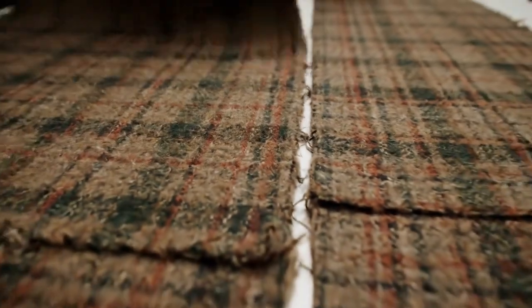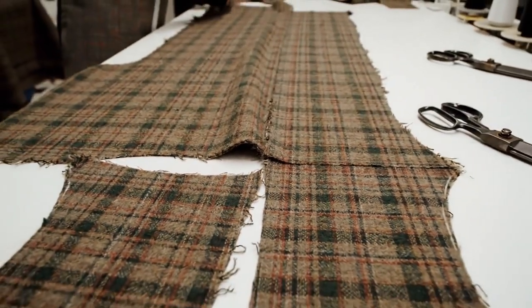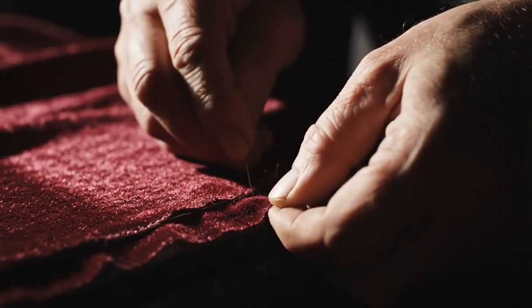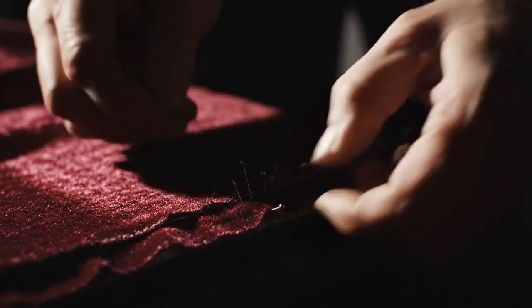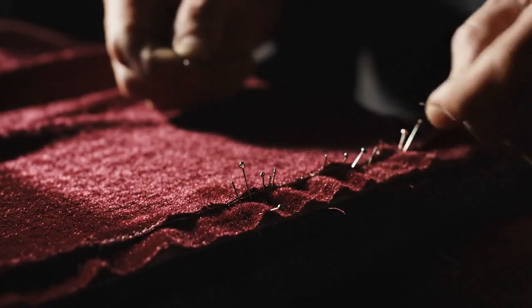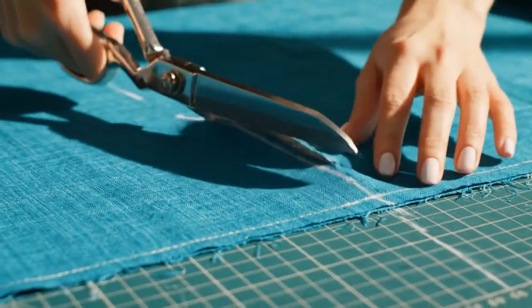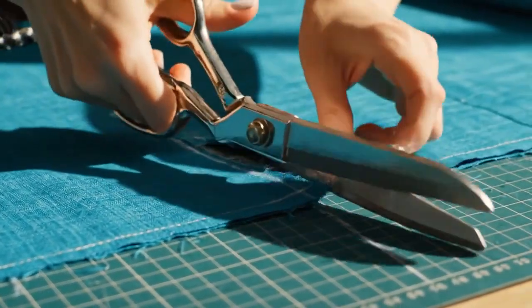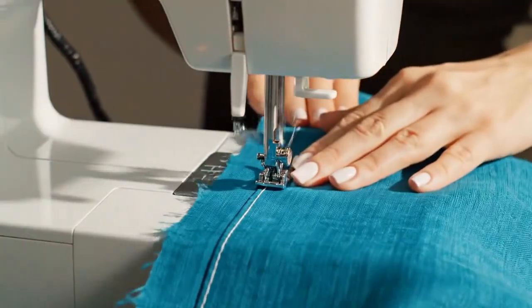Why does pressing before you cut matter? Because fabric that has been sitting folded in a bolt or a bag has grain distortion built into it. When you cut on distorted grain, your pieces are slightly off from the moment you cut them. When those pieces are slightly off, your seams don't match cleanly. When your seams don't match, you spend time easing and adjusting and repinning. When you press the fabric flat, you restore the grain. Your cutting is accurate, your pieces match, and your sewing goes straight and clean the first time.